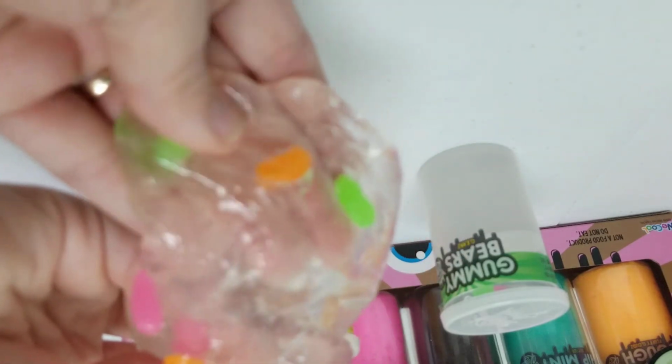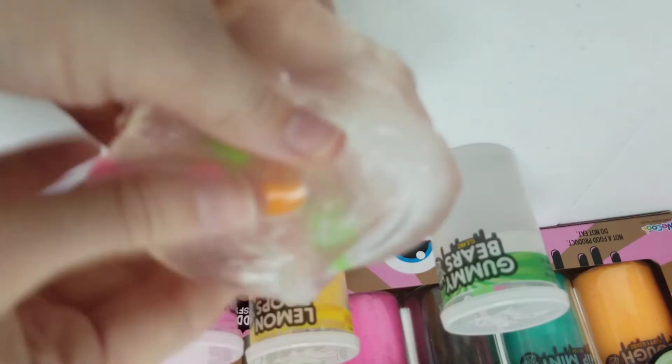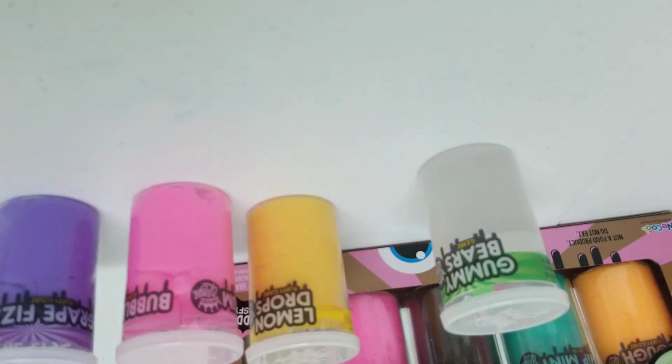So here we have clear slime that's got little jelly beans in it. It looks just like jelly beans. It's just little plastic pieces. I'm trying to get one out. It's just a piece of plastic is all it is, but it's still super neat. I want to smell it.